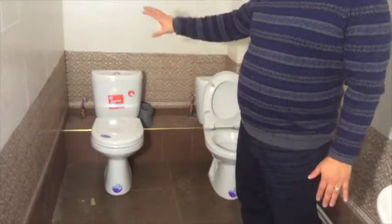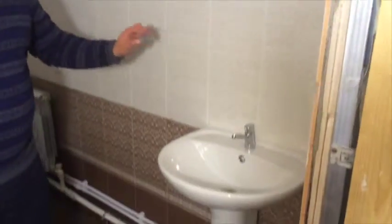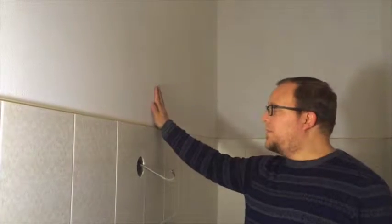So we're going to put up a divider between these toilets with doors, of course. So these toilets will be private. And then, of course, you have your sink. We'll put up a nice mirror here for the ladies. But most importantly, we have all the beautiful tile in. Now, this up here is wallboard covered with wallpaper. And of course, we'll paint that a lovely color and we'll be done.